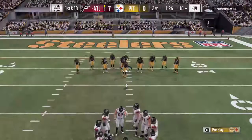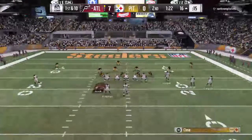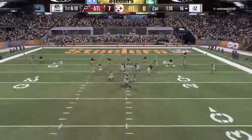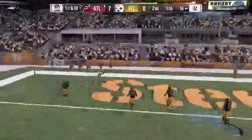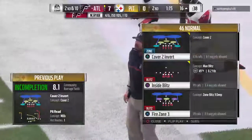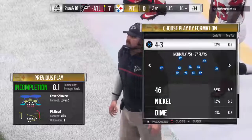The Falcons averaged 34 points a game last year, tops in the NFL with that powerful offense, and they're already looking for more here as they've got it 1st and 10. They go play action here on 1st down, and that is incomplete. The Pro Bowl wideout Julio Jones is intended receiver, and it's 2nd down.